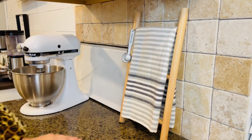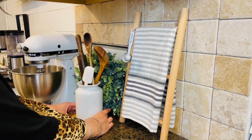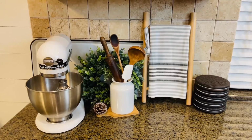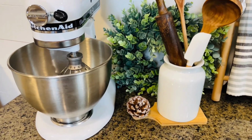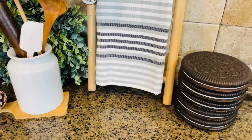I swapped out my cutting board for this vintage tray, and then I swapped out my Christmas tea towel for this more neutral striped one. Then I added that wreath that was actually on my coffee table being used as part of my Christmas decor. Then I switched out my Christmas spatulas for these wooden spoons and added a snowed on pine cone for a wintry touch. Then I added that cookie jar because I think it's so cute.